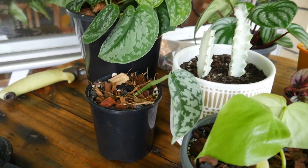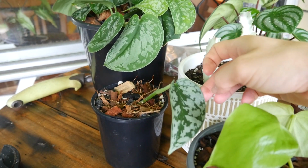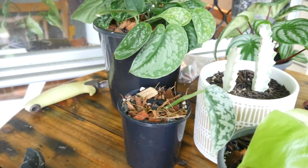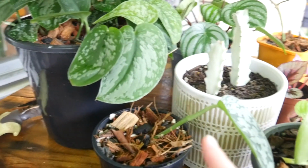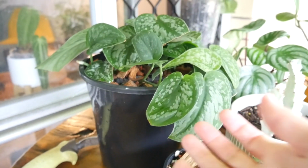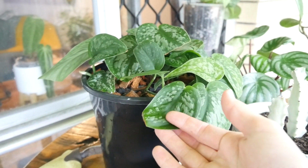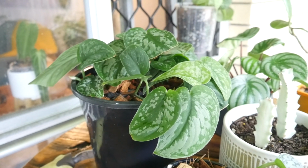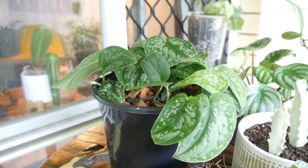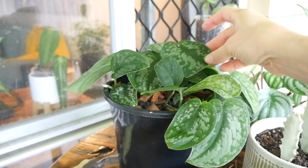I have my Synapsis Silver Lady that I got in a trade as well. Again, it's taking forever to grow a shoot, but I think there's one in the chamber. Behind it is my Synapsis Exotica. Sorry, I just can't pronounce the C in Synapsis. I feel like it's wrong. I'm probably wrong, everyone else is probably right, but I can't bring myself to do it.